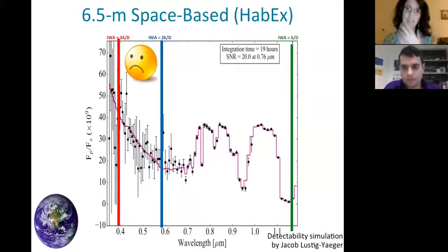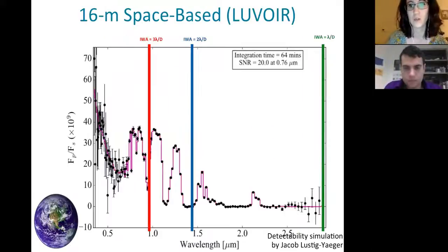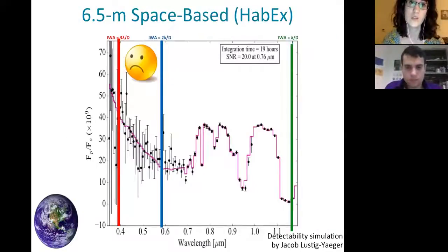HabEx is a smaller telescope, and the IWAs for smaller telescopes are a lot larger. So unfortunately, HabEx would have a much more difficult time characterizing this. The best case scenario for a smaller telescope like HabEx is that it might be able to get out to a little bit beyond 1.1 microns. Here, LUVOIR, you can see, gets out to almost 3 microns with the most optimistic IWA. So you're losing a lot of information.